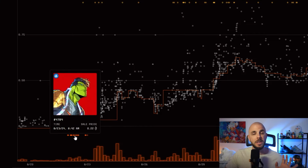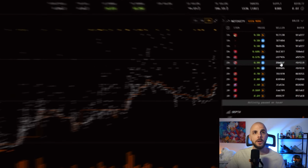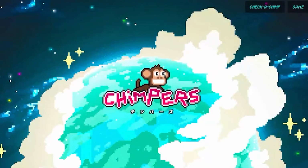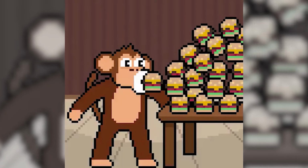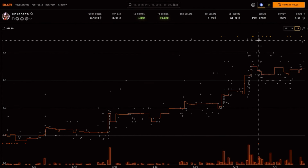Their low was roughly 0.2. They are currently at a 0.6 floor, so you got a 3x if you did buy the bottom here, and the volume looks extremely healthy. Now, they aren't the only legacy collection that is seeing some price action. I did notice that Chimpers are up over 2x over the past 30 days. This is another team that has been continuously shipping, and I'm a day one Chimpers holder, so obviously I like seeing the price go up.